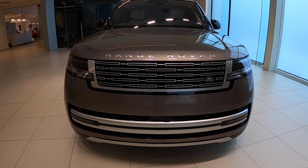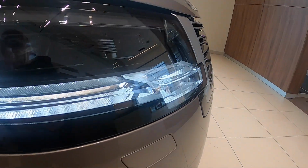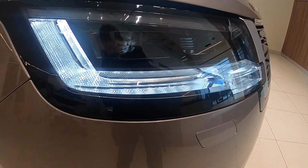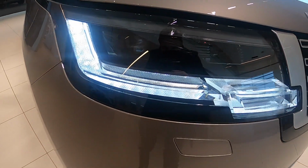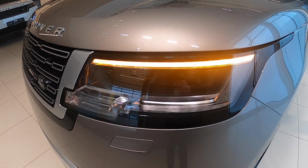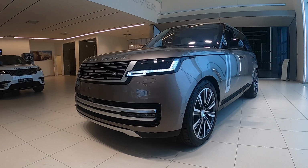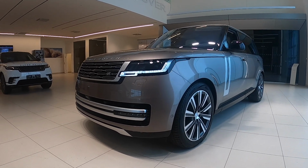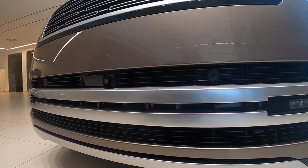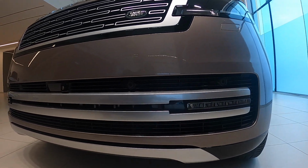The grille is very similar to the old one, and the styling cues of the headlights are generally the same, but they are noticeably slimmer on the new one. Also, the turn signals are animated or sequential, as they say. The lower area is also similar, but it's cleaned up, straight lines and simple rectangular sections.